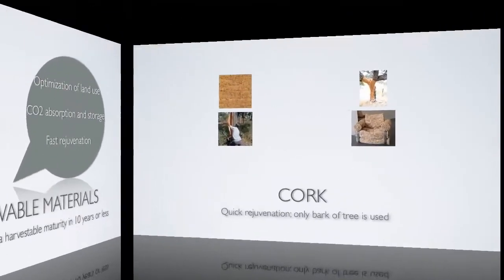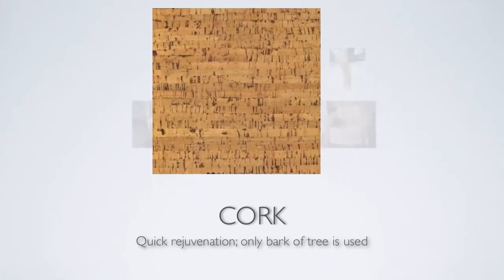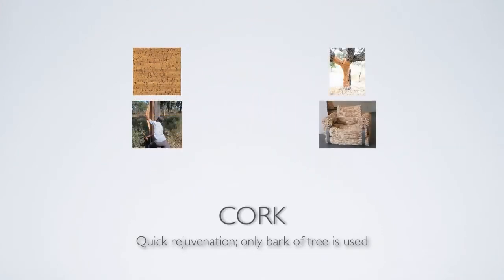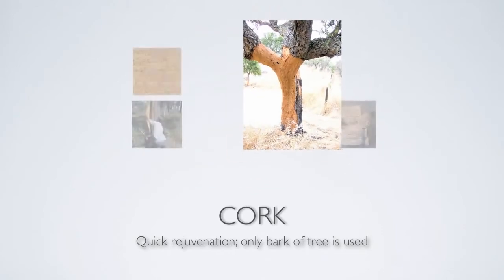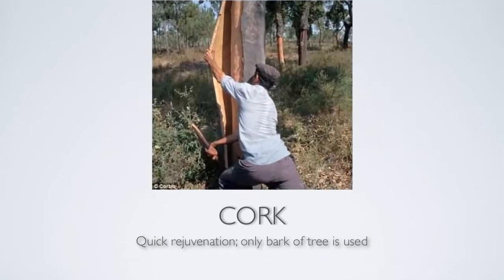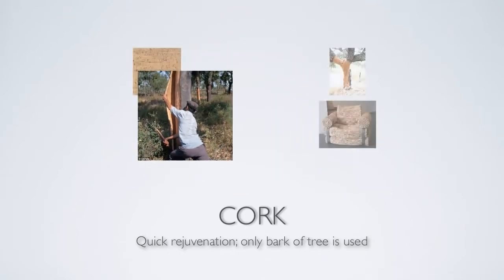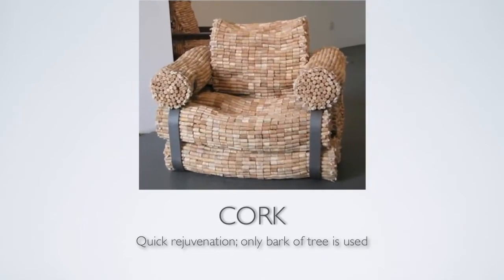A benefit to using cork, for instance, is that only the cork bark of the tree is harvested, and the tree itself is left to continue to grow in the cork oak forest. These valuable forests support a unique biodiversity of flora and fauna and provide employment to specialized labor valued at over €1 billion annually in Europe alone.